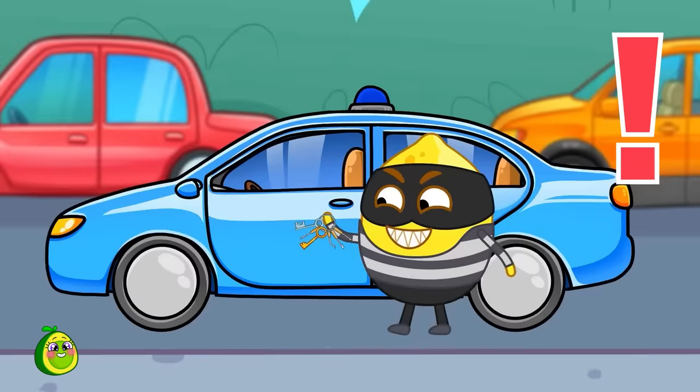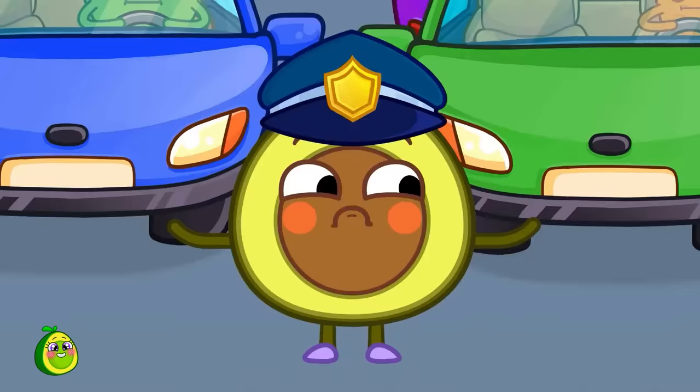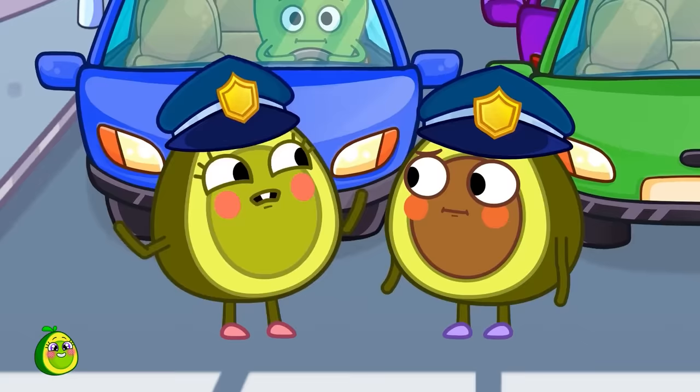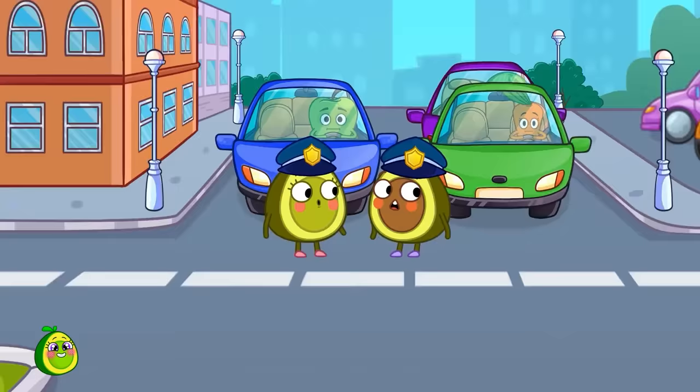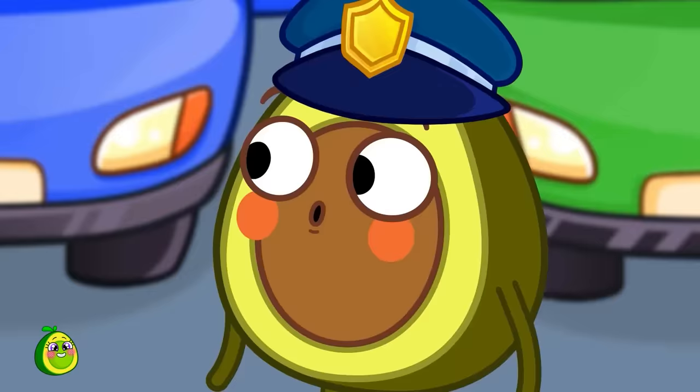And he's stealing a police car! The ducklings are safe! Mission complete! But Mr. Lemon stole your police car! We need to catch you!